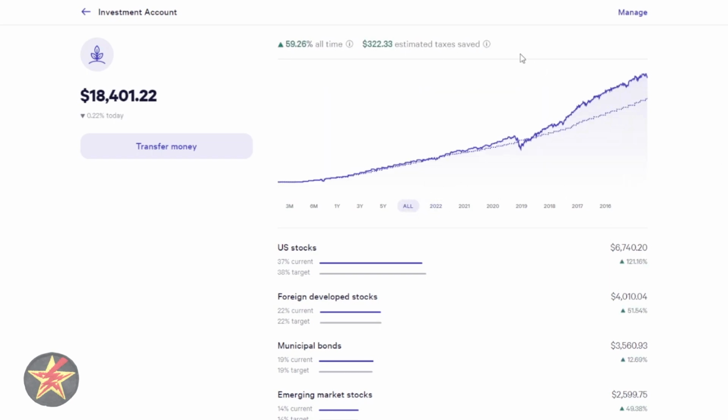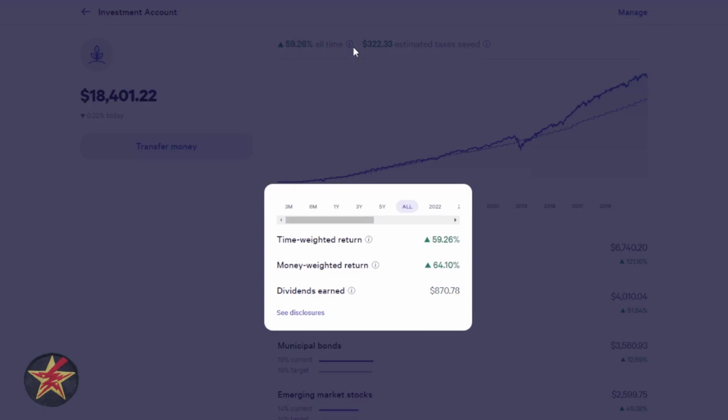And if we bring that into all time, you can see $322.33. That is the neat thing that your investment account can do that your Roth IRA does not do. It tax loss harvests things, selling them when you lose value in your account to help you save money on your taxes.